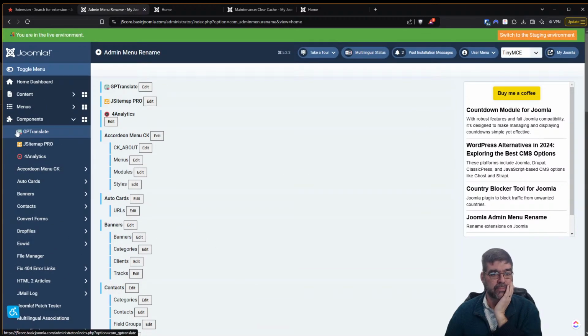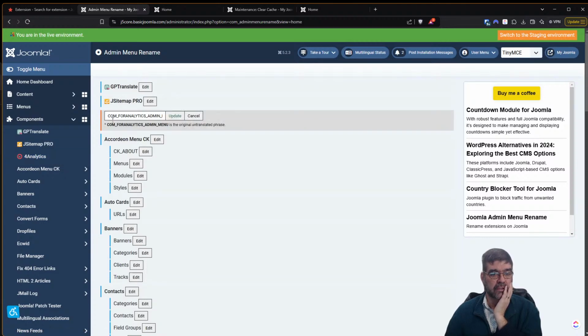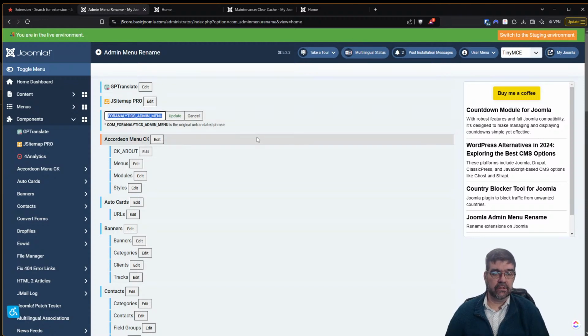Now let's see, GP translate. GP translate is the original untranslated phrase. All right, so let's try this. Let's see, for analytics. Oh, that's a number. Let's try this. Oh, interesting. And here we have a language string that is in there. So it's displaying language. If we were to change that, you could break that for all the languages. Okay, good to know.